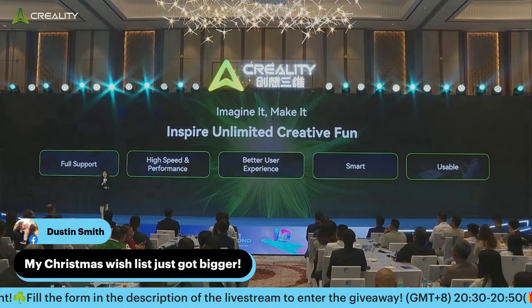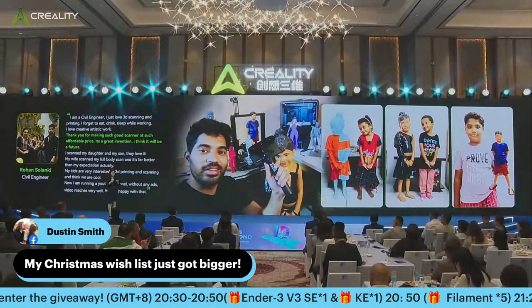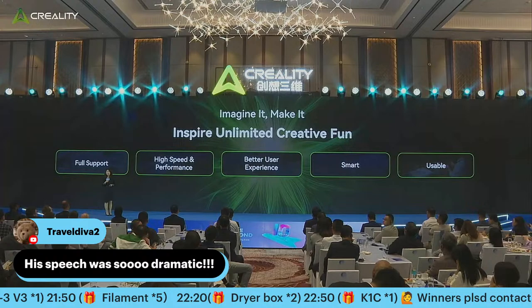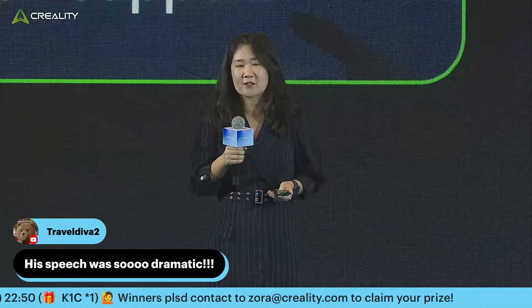3D scanners. And I'm so excited to announce that we are going to launch the revolutionary 3D scanners. Many years ago, 3D printers weren't so easy, fast, and affordable like right now. So do 3D scanners.